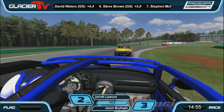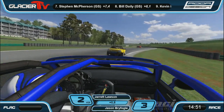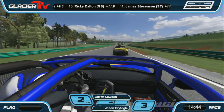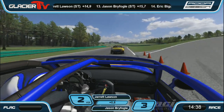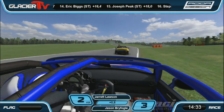Big braking for Jarrett Lawson, almost goes into the rear end of James Stevenson over there, and just manages to keep it under control. But that was very close from Lawson, as he saw the early braking of Stevenson, very close to going into the grass himself. Yeah, and these MX-5s, they've got a slower Ford Mustang ahead of them. That is that of Ricky Dalton.